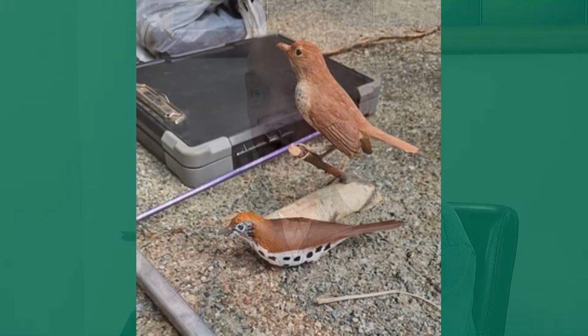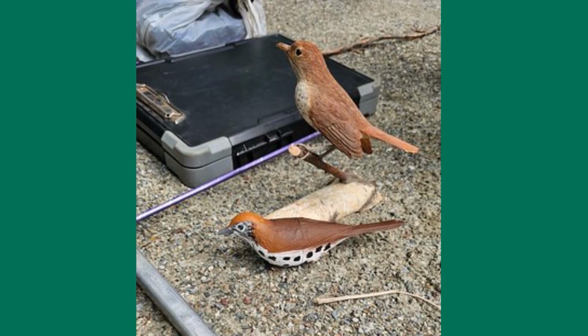We'll do what's called playback. So we'll play the song of the wood thrush, and the males think that they have another male on their territory, and so they'll come in to check things out, and while they do that, they'll get caught in the net, and then we'll proceed to band them and put the nanotag on.